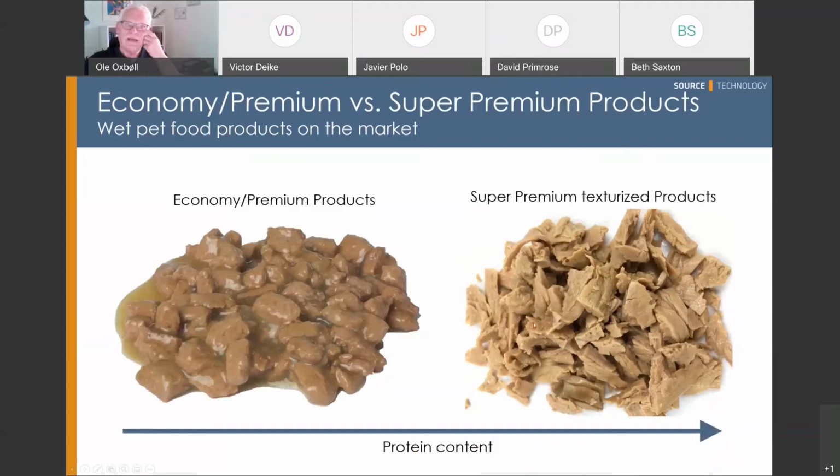What you see here to the left is a typical economy product on the steam tunnel. And as you move on here, the protein level goes up, for super premium texturized product on the power heater. The product to the left, if you squeeze it with your fingers, it's like a swamp, it would just be like an emulsion in your fingers. But the product to the right is like muscle meat, like meat again. And this is really what a texturized product is all about.